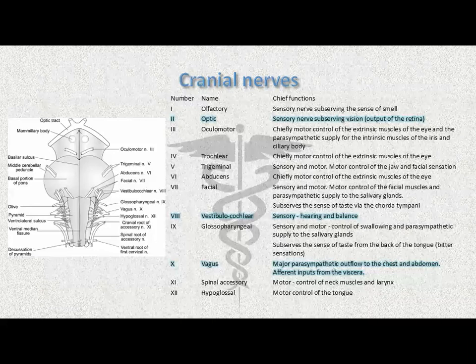All of them are kind of important, but these are the 3 that are highlighted, the ones I would most likely ask questions on, because I feel it would be a little unfair to ask about all 12 of them, especially things like motor control of the tongue. It's probably not going to come up very often in your clinical careers. But if you're trying to assess neurological damage, they all become significant.